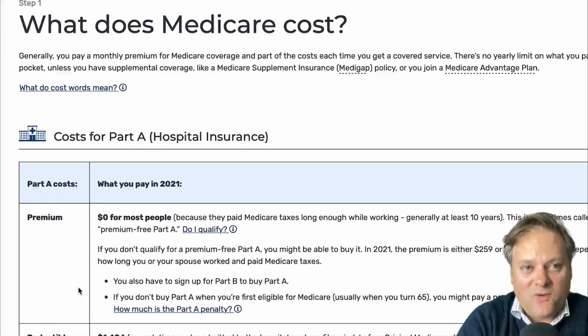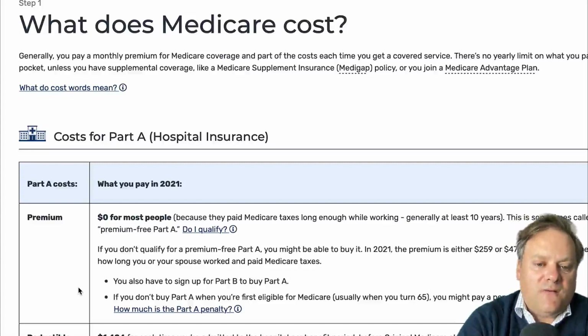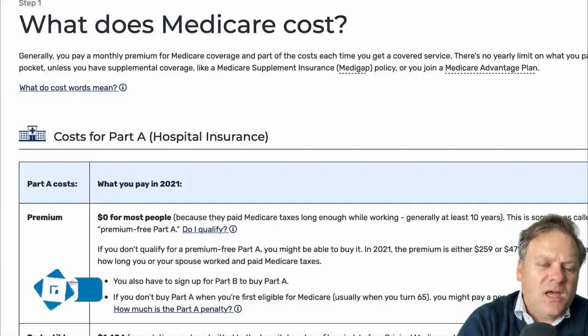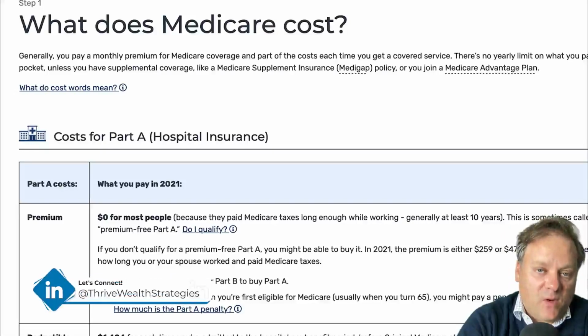So if you accumulate 40 credits, which takes about 10 years to do, you've paid into the Medicare system enough to qualify for a zero-cost Medicare Part A. You can also qualify on your spouse's work history as well. And if you don't qualify for premium-free Part A, you can buy into it. And you can do that by paying $259 or $471 per month per person, based on how many credits you've accumulated. So this is one of the gotchas you have to be aware of.